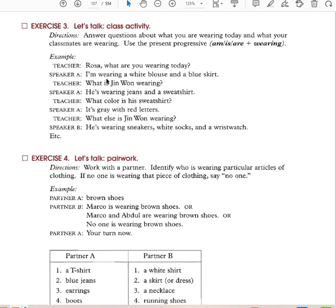Rosa, what are you doing today? I'm wearing a white blouse and a blue skirt. What is Jin Wan wearing? He's wearing jeans and a sweatshirt. What color is his sweatshirt? It's gray with red letters. What else is Jin Wan wearing? He's wearing sneakers, white socks, and a wristwatch.